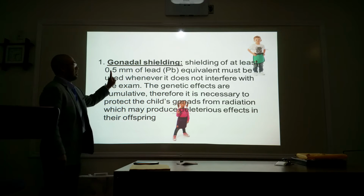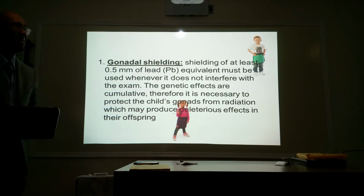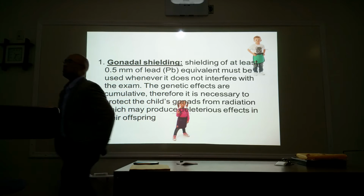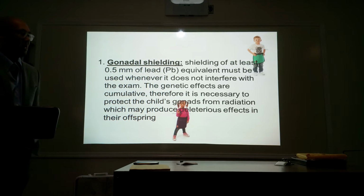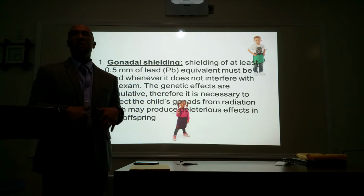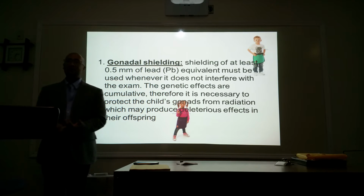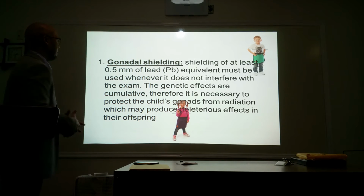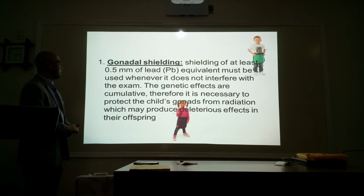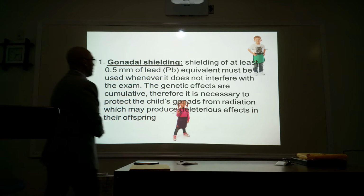So, a minimum of 0.5 millimeters of lead equivalency, lead is Pb, must be used whenever it does not interfere with the examination. So if we're x-raying any body parts, we're constantly shielding our patients, making sure that they're protected from the primary beam as well as scatter radiation. Okay, and if it doesn't interfere with the procedure, we're going to go ahead and shield them. The genetic effects are cumulative, therefore it is necessary to protect the child's gonads from radiation, which may produce deleterious effects in their offspring. Now, let me go back here real quick.